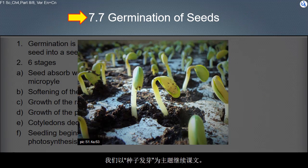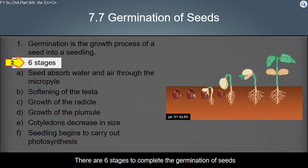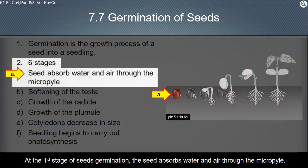We continue the lesson with the topic, germination of seeds. Germination is the growth process of a seed into a seedling. There are 6 stages to complete the germination of seeds.